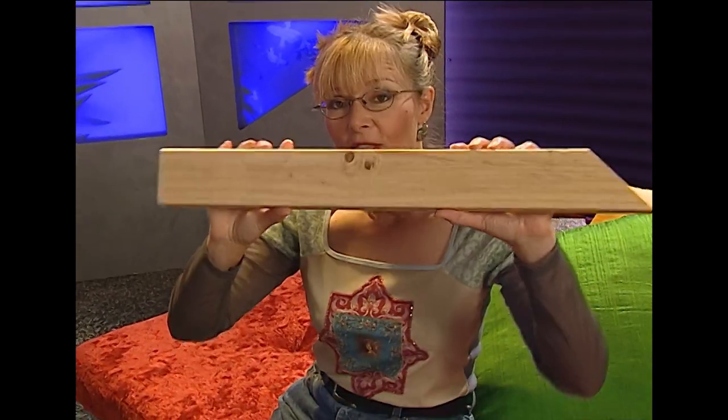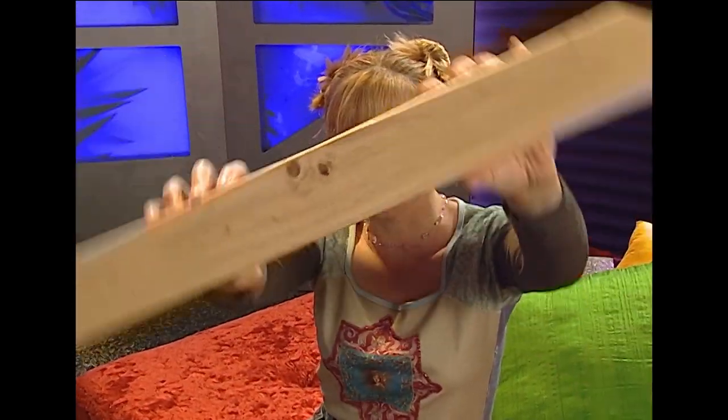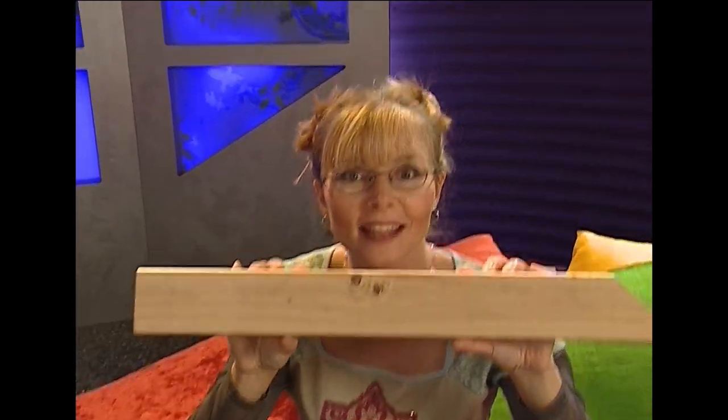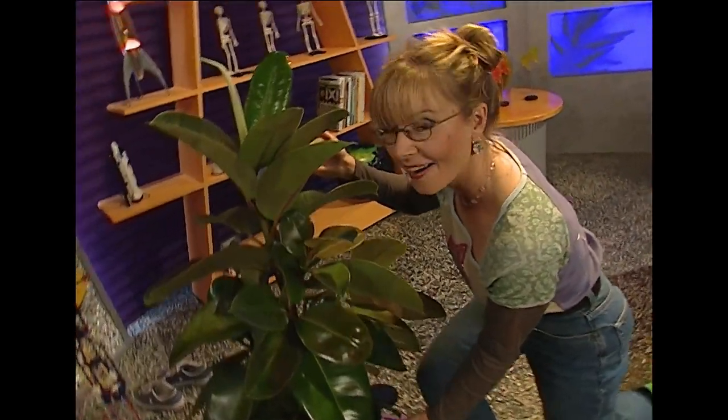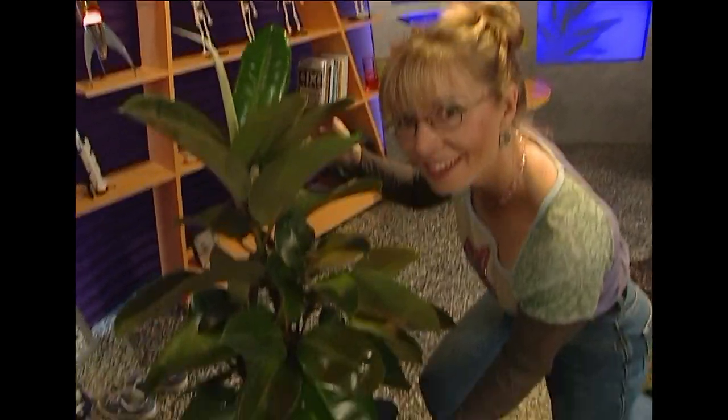But what is plastic? Well, I've been thinking on it and I have a theory. This is a piece of wood. And wood comes from trees, right? Right. And these are gumboots. Gumboots are made of rubber, and rubber comes from rubber plants, right? Right. So I reckon that plastic must come from a plant that produces plastic. Well, you know, it stands to reason.